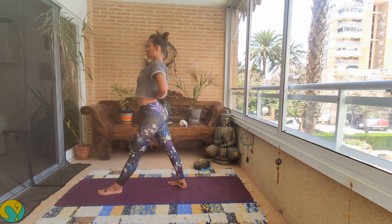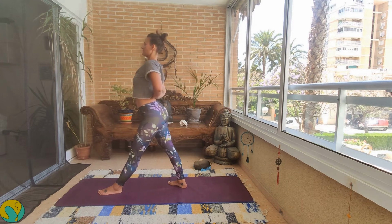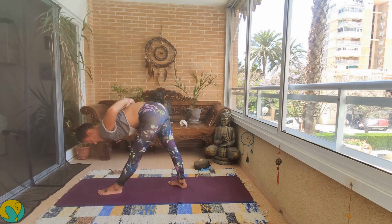Inhale, straighten your spine. Your hip is looking to the short side of your mat. Really push it forward so it's not opening up like this. And then with the next exhalation, straight spine, come down to the pyramid pose. Very great pose for your hamstrings and your lower back. And in this particular pose with the shoulders opening, you're also working on your heart chakra here.